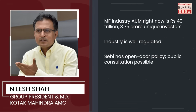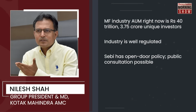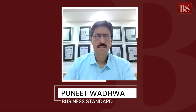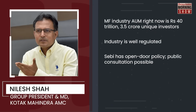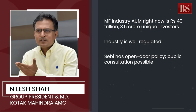So SEBI has come out with a lot of new norms for the MF industry to comply with. Do you think that the MF industry is being overregulated? See, essentially, today the mutual fund industry is 40 lakh crore in AUM and 3.75 crore unique investors. That's because we are well regulated. If we were a Ponzi scheme, which would be unregulated, we'd have our shot in the sun for a while and then we would disappear. So there can never ever be a dispute about over or under regulation. We owe our existence because we are well regulated.